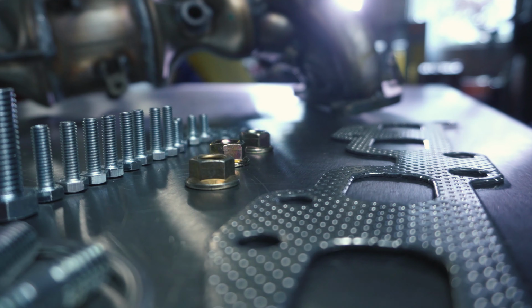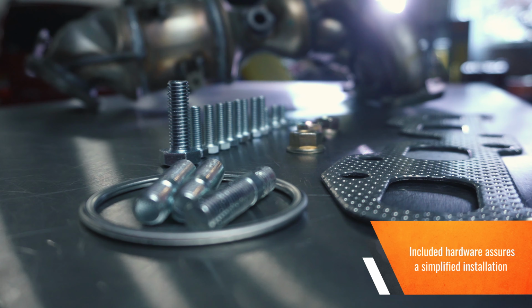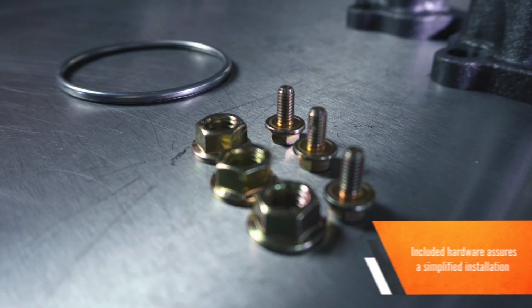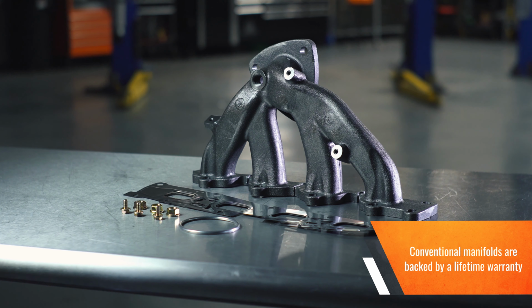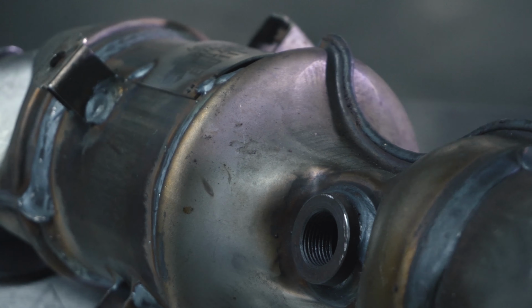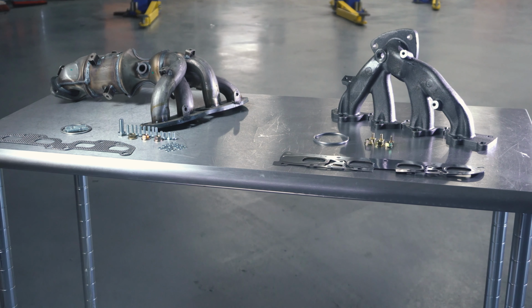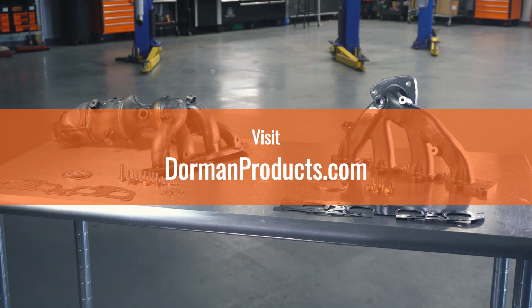All of Dorman's exhaust manifolds include new gaskets and manifold-to-downpipe hardware to simplify installation. Conventional manifolds are backed by a lifetime warranty against defects, and our manifold converters are guaranteed for 5 years or 50,000 miles. Check dormanproducts.com to find the correct exhaust manifold application for your vehicle today.